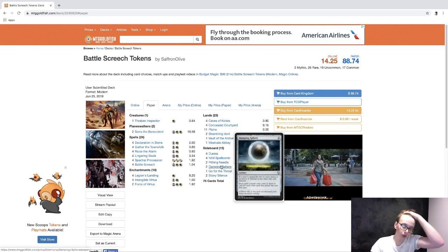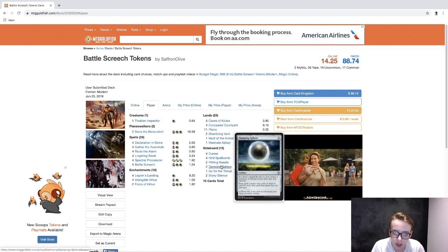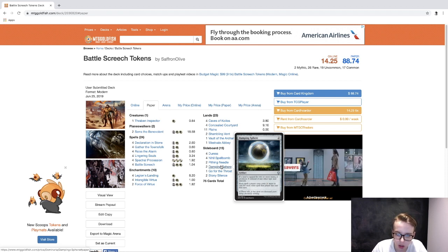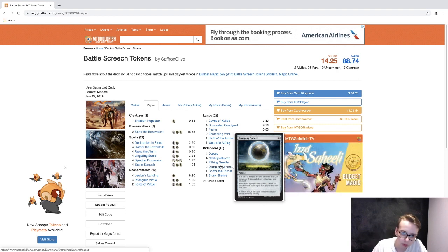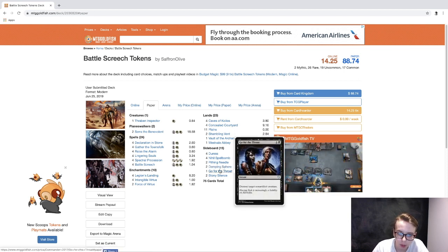2 Damping Sphere. 2 colorless artifact. If a land is tapped for 2 or more mana, it produces 1 colorless mana instead of any other type and amount. And each spell a player casts costs 1 more to cast for each other spell that player has cast this turn. 1 Go for the Throat. 1 and a black. Destroy target non-artifact creature, and that is an instant.